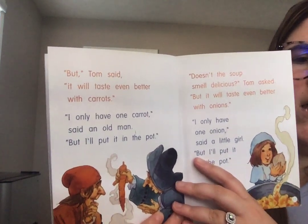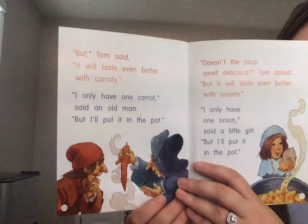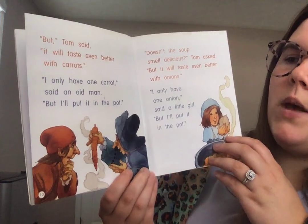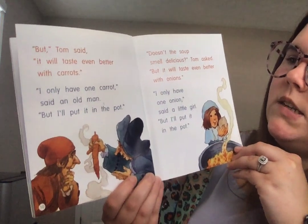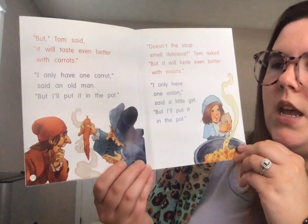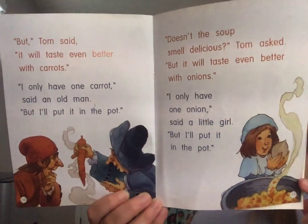"But," Tom said, "it will taste even better with carrots." "I only have one carrot," said an old man, "but I'll put it in the pot." "Doesn't the soup smell delicious?" Tom asked. "But it will taste even better with onions." "I only have one onion," said a little girl, "but I'll put it in the pot."